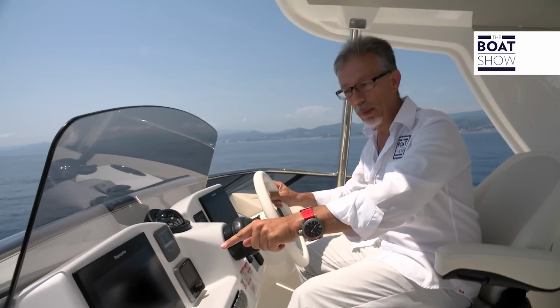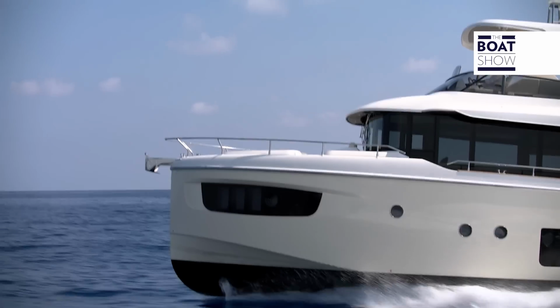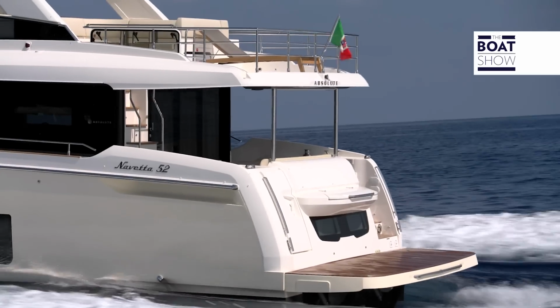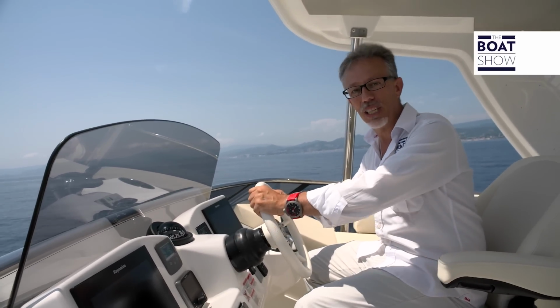This is the cruising speed that I prefer, 19 knots. It seems to me that the boat is lighter on the water, gliding smoothly despite its size and weight. And in consumption, it's amazing. It's still the same, 6.6 litres per mile. It doesn't change. Well then, I'll continue to navigate this way. I like it.